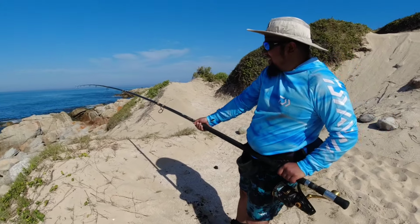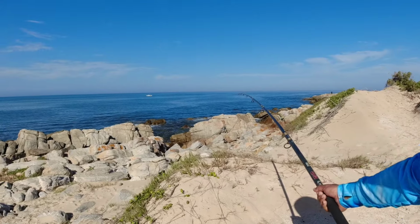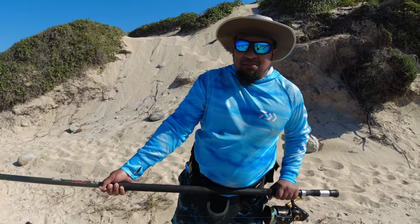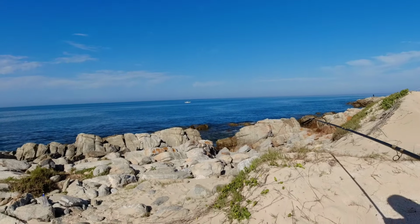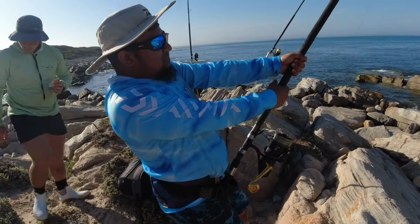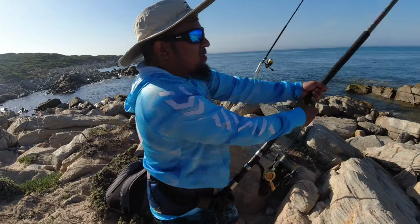Yo, bending, boys. Proper fish. St. Francis at its best. Big black ray. So keep it tuned, guys. Oh, this might be a reggie. Okay. There we go. So, we're on with fish number 4.